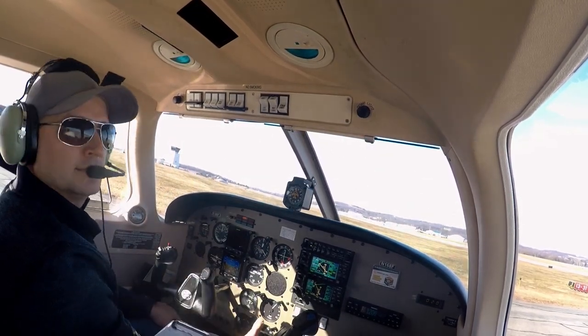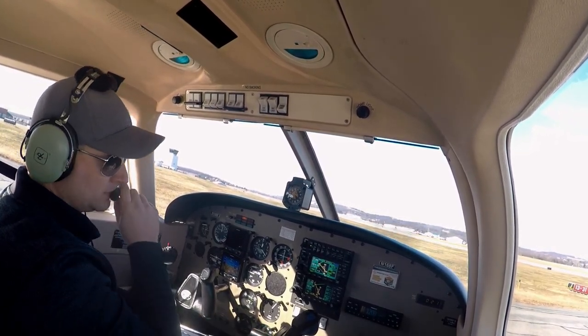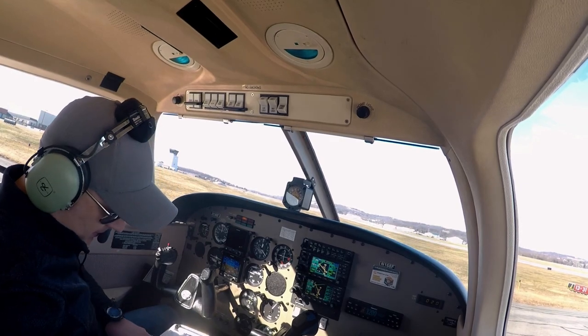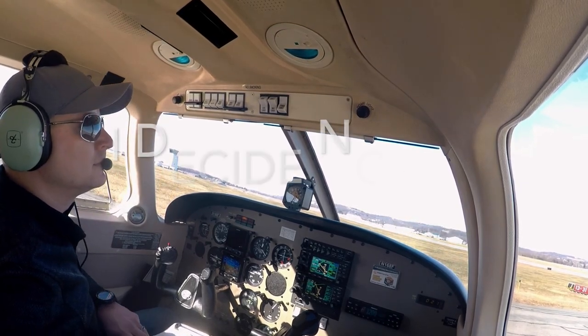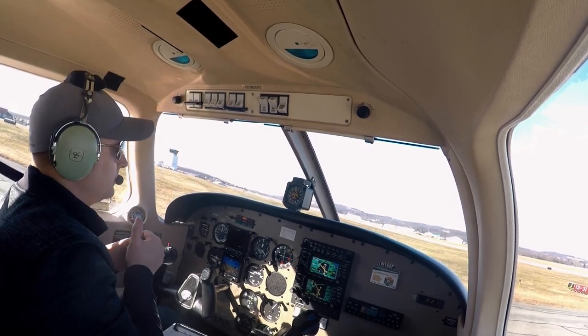Skyhawk 3 Romeo Mike, squawk VFR. Okay, so we're still on ground. Skyhawk 3 Romeo Mike, affirmative. Thank you, you too.